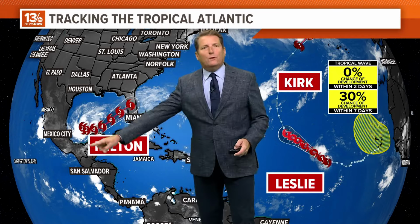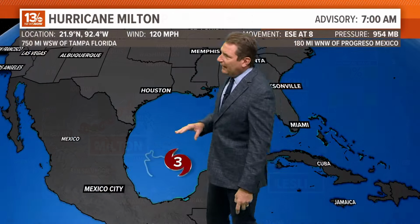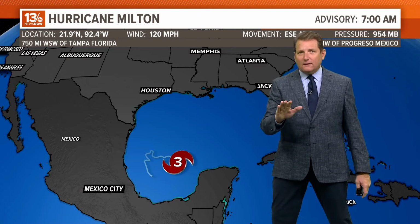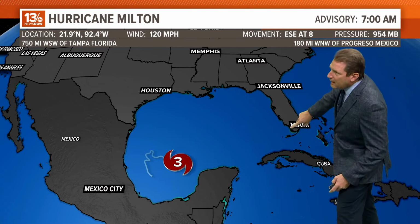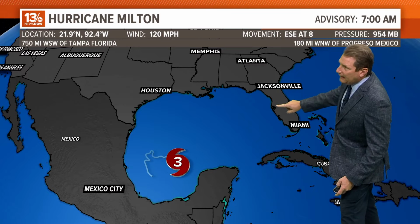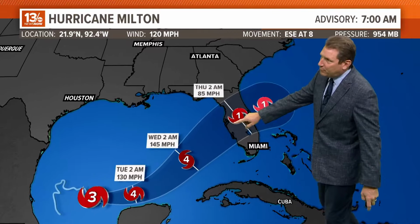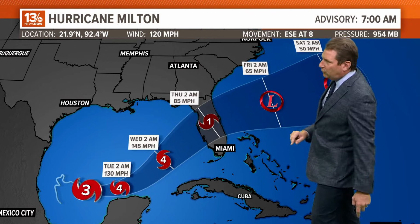Milton is the one that we are really concerned with. We're going to focus on Milton and get into this. Now a Category 3 hurricane, a major hurricane. Forecast track hasn't changed. It's still going to make a run towards the Florida Gulf Coast, and especially it's going to be around the Tampa area, maybe just south of Tampa. You can see, pretty close to the bay there as it comes in, most likely as a Category 3, possibly a Category 4, but potentially a major hurricane there at landfall. It moves across Florida, a lot of wind, a lot of rain. It's a fairly quick mover. It will accelerate off to the east-northeast.